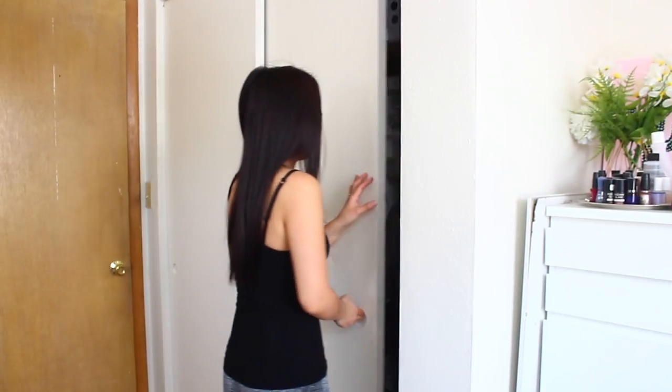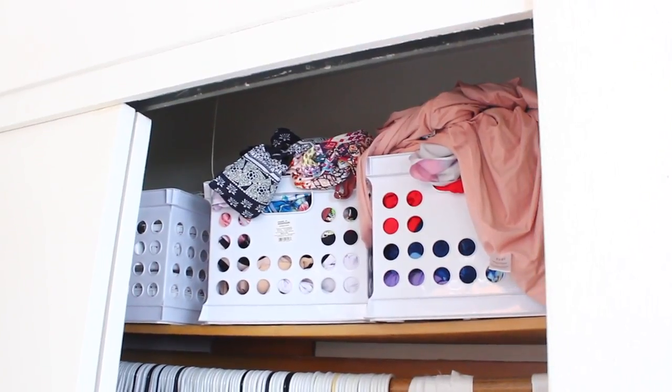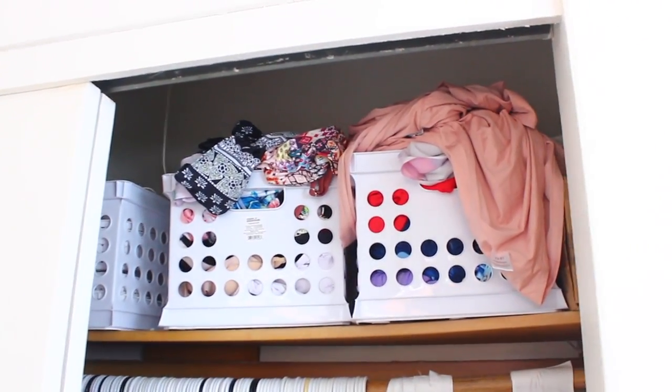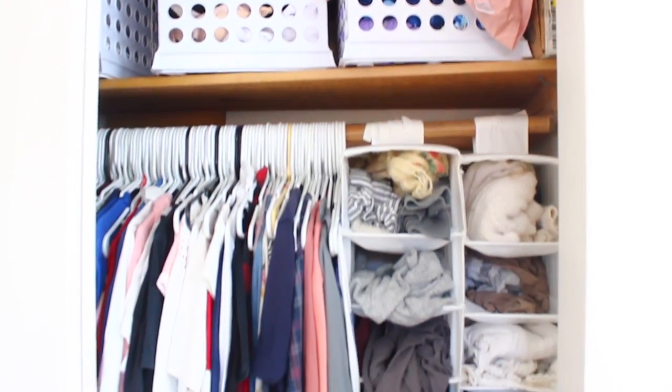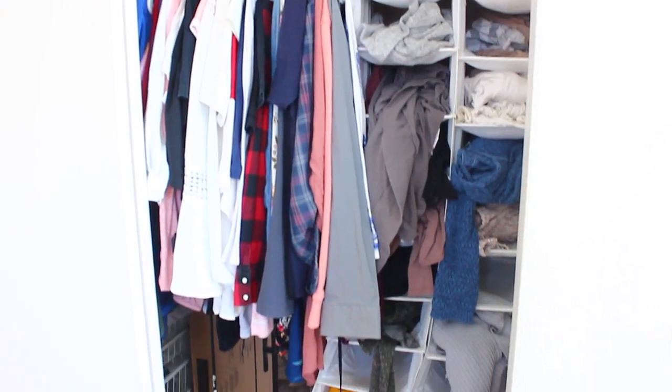Alright, so we're gonna tackle the closet first. Up top here, I have these bins that hold my swimsuits and more formal dresses. And then of course we have all of the clothes that are hanging. And then I do have these two hanging little shelf things that hold all my sweaters or cardigans. So first we're gonna start off with the bins.